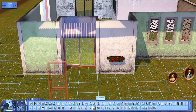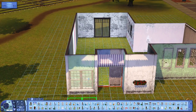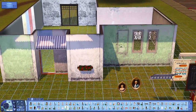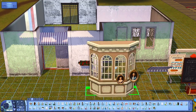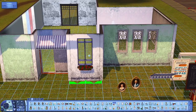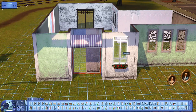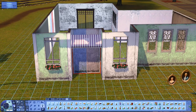Those windows there on the right, I have no idea what they came with. I'm wondering if they came with the Venice set. I'm not sure. But I do love the colour of them being peach against the greeny wall there. And a lot of the walls are mismatched colours. You guys know I love a bit of mismatch. It just makes it look like it's been painted different colours over time and it's worn away. And I like that, so we're going to keep that.